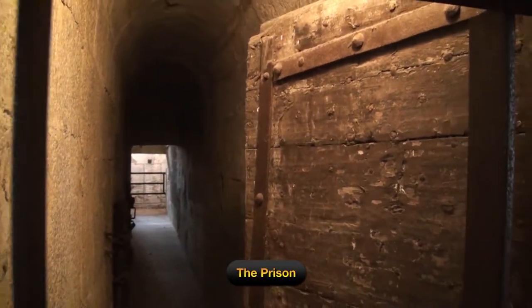Through the Bridge of Sighs, we reach the new prisons built here in the 16th century, which feature stone walls and iron windows.